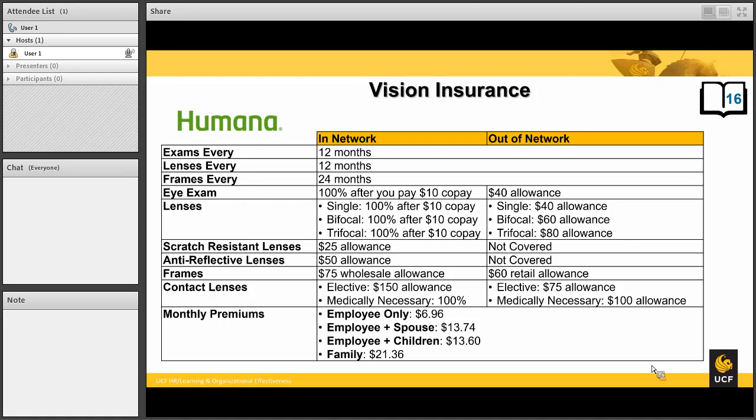One thing to note with dental and with vision, unlike with health insurance, you will not have an early effective date for insurance coverage. There will be a 2-month waiting period from the moment you enroll for your insurance to become effective. A couple things to note about the vision plan is that it is meant to help pay for expenses like materials like your frames and lenses and contacts.